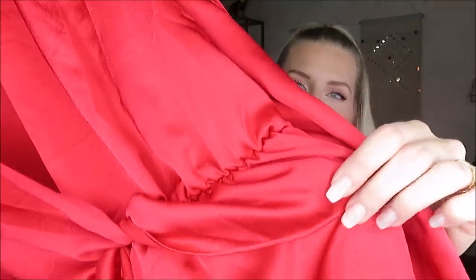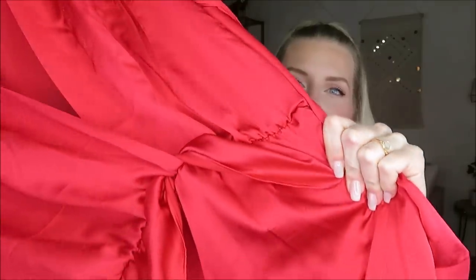I just wish that you guys could feel how soft this is and beautiful. And it's an all-season dress as well, like great for Christmas time, but also perfect to wear to a party or, you know, like a wedding after party or I don't know. I'm just excited about it. I love it. Let me know your thoughts too.